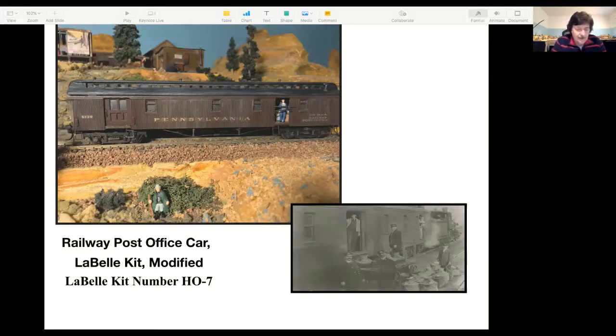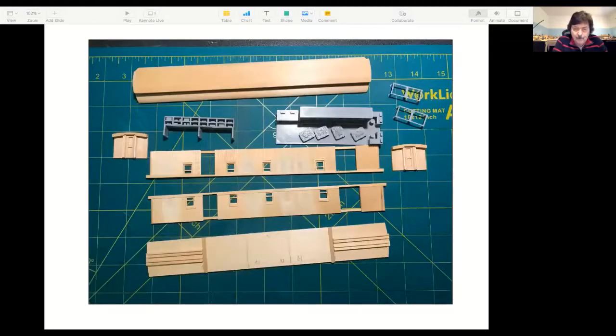So what happened was I went online and found a LaBelle RPO Craftsman kit on eBay. And I modified it by filling in some of the windows to more closely reflect the model that was seen in the photograph. You can still see the scratched out, filled in windows in this picture. The gray items are parts of an RPO casting done by a company called Gold Rush Bay that somehow I stumbled upon. I had to cut it into parts to get it to fit inside the car.